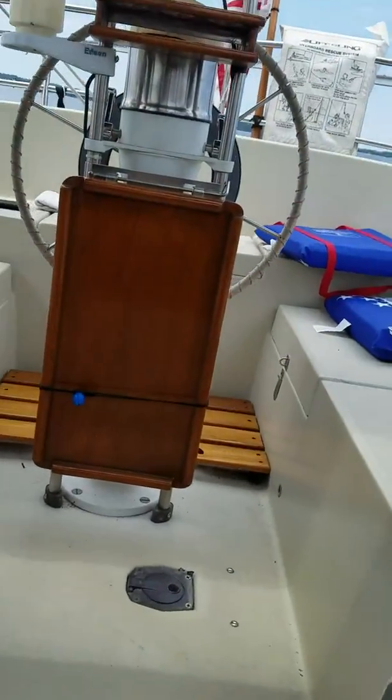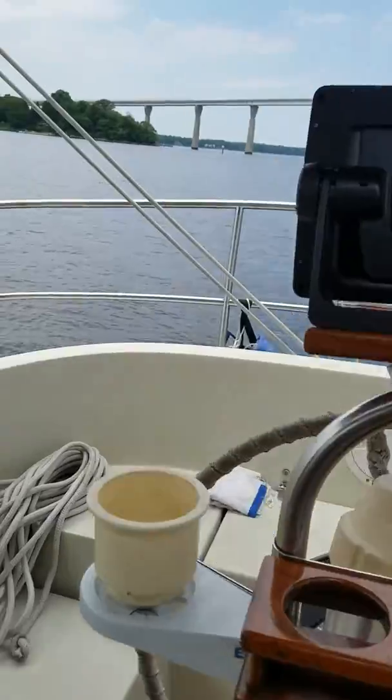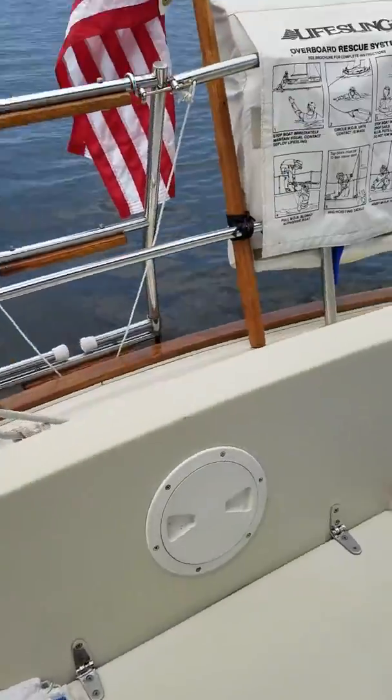Anyways, that's my boat. It's Whiskers II, and I'm having a great time today.